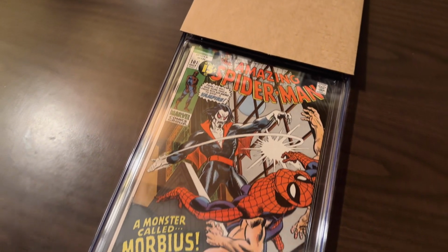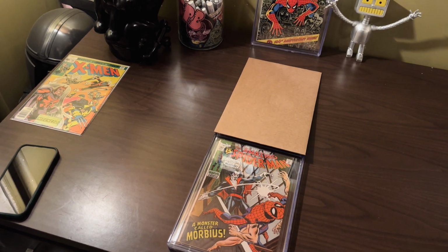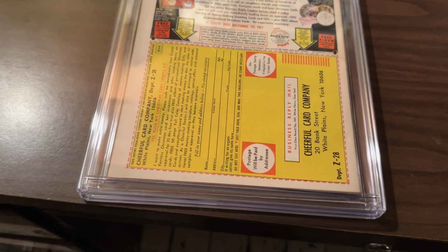It looks pretty nice. All right, Jason, you want to do the rotate? What are you thinking? I want to see the back first. Okay, see the back. This one, it feels lower. I don't know how much lower. I'm thinking like 7.5, maybe 8. Yeah, I'm thinking it could be a 7.5. Okay. 7.5 is kind of what I'm thinking.